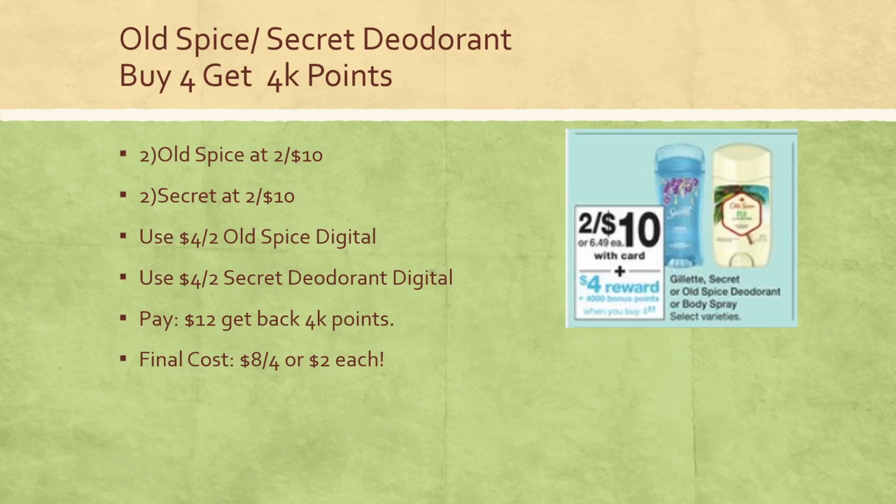What the deal is for the Old Spice and Secret Deodorant is buy 4, get 4,000 points back, and they're on sale 2 for $10. So what you would do is pick up 2 of each.